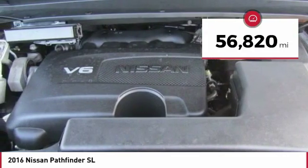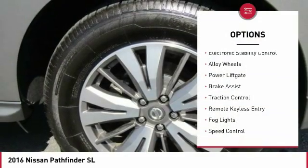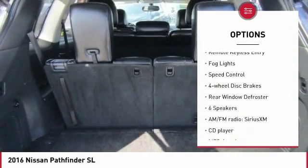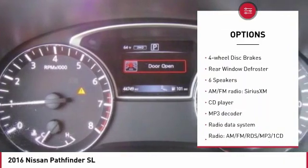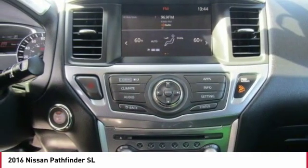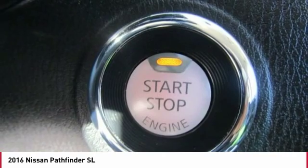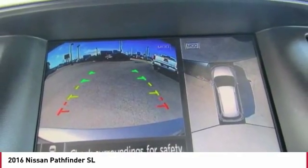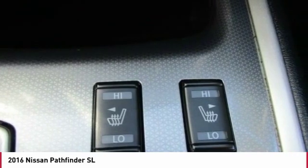Here are some of this vehicle's great options: electronic stability control, alloy wheels, power liftgate, brake assist, traction control, remote keyless entry, fog lights, speed control, 4-wheel disc brakes, rear window defroster. This isn't just a vehicle, it's an experience. So stop in for a test drive today.